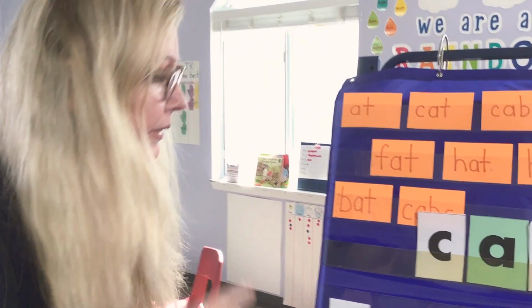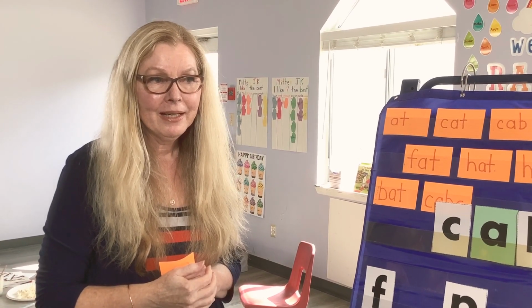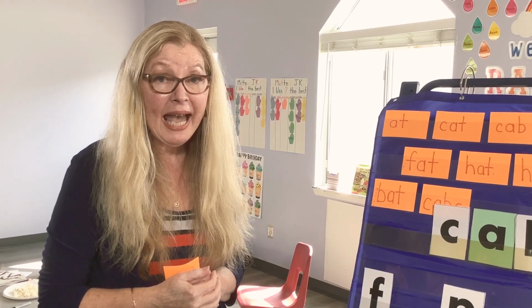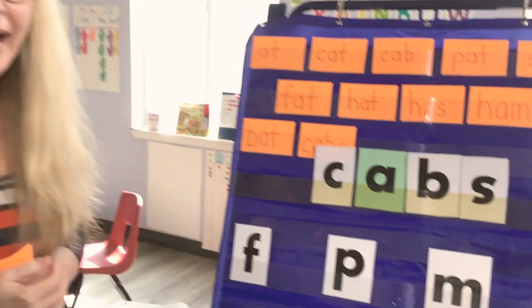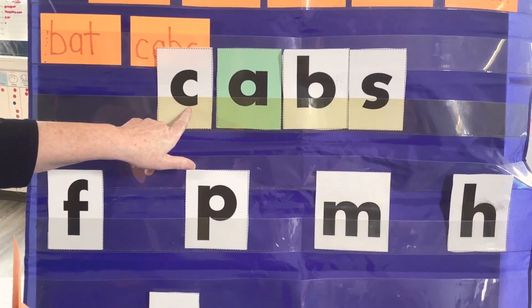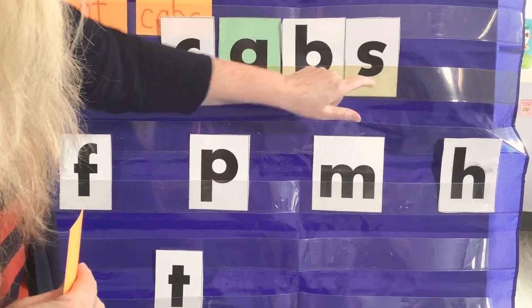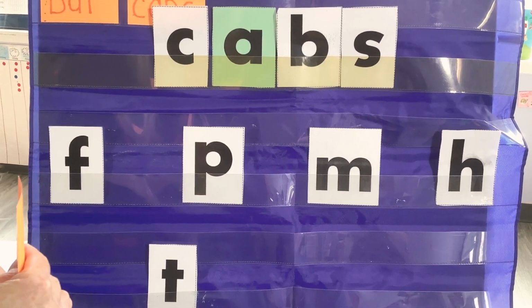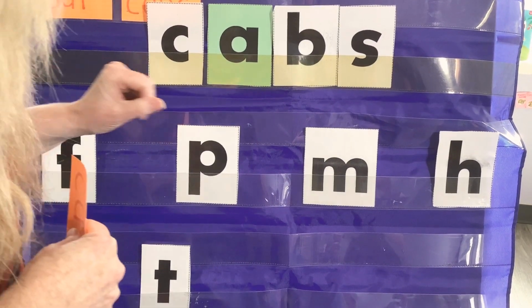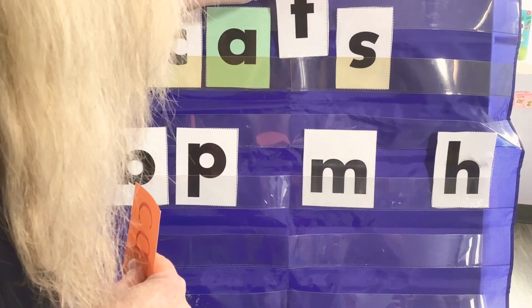Okay, last word. Last challenge word. Let's see if you can do the challenge. Cats. Some people have lots of cats. Ka-at. This shouldn't be as much of a challenge, but it is a challenge. Ka-a-t. Cats. Oh, actually, only one letter to change. Did you figure that out? Cats.